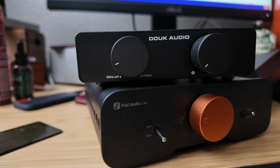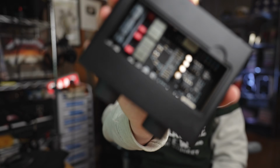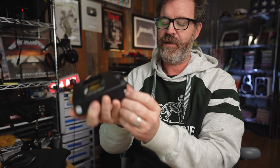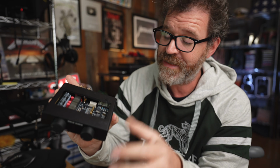This little amplifier right here was a big, pleasant surprise. Has a removable glass top so that you can get access to the removable op amps inside. Also has something very interesting on the front. There's a high pass filter right here that can be adjusted from 30 Hertz up to 200 Hertz, which is really nice. Again, a 3255 Texas Instruments based amplifier.